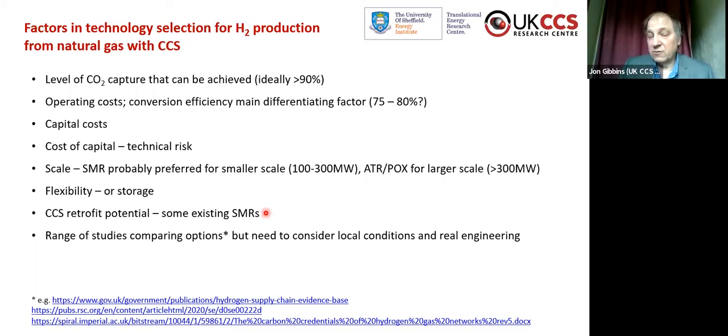Some projects, I think, are looking at retrofits because we've got existing steam methane reformers in refineries, and those can be retrofitted with post-combustion capture, as we'll see. There are already a range of studies comparing these options, and I've given a few links below, but to be honest, I wouldn't take the results too seriously, because you need to consider local conditions and look at real engineering. The real answers will come not from theoretical or generalized studies, but from what we actually see on plants in the UK.